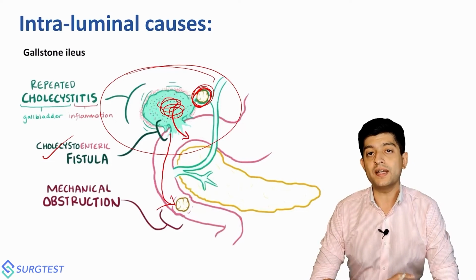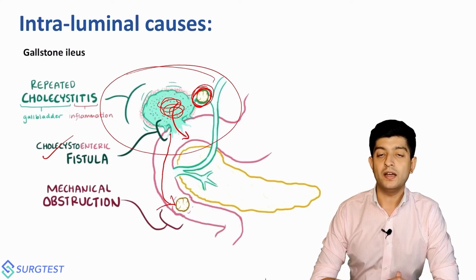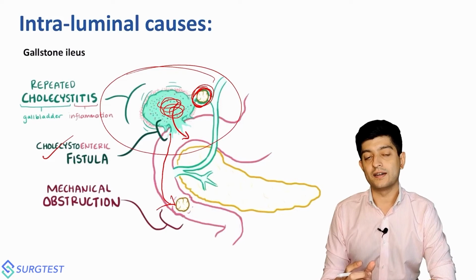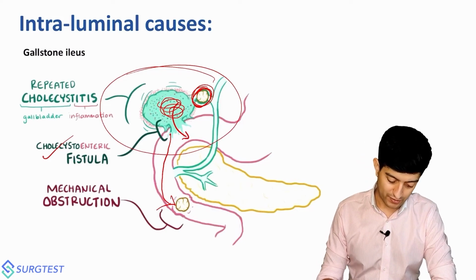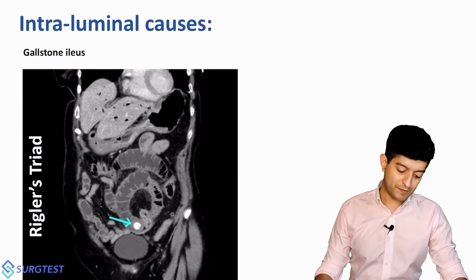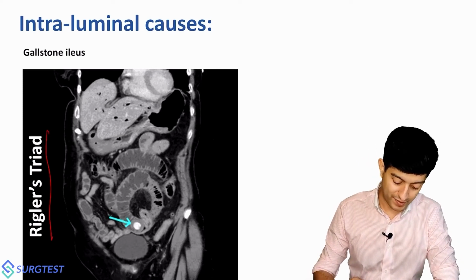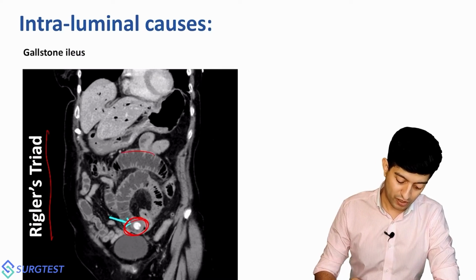These stones frequently get impacted within the last 2 feet of the ileum, and as I mentioned earlier, there is a ball valve mechanism. The obstruction may not be absolute. This little stone may be moving back and forth and causing a waxing and waning sort of picture. Rigler's triad is pathognomonic for gallstone ileus, and it concerns 3 different things. One is a mineral deposit within the small intestine. Then there is small intestinal obstruction.